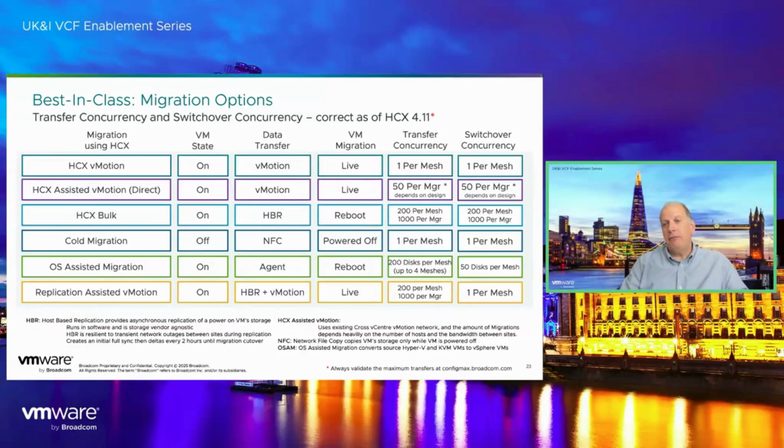So if I've got a large number of VMs that I want to migrate in a minimal amount of time, I can do the host-based replication in advance and then do zero downtime. I don't need a reboot to migrate a large number of VMs. As you can see, I can do 200 VMs per service mesh, up to 1,000 VMs concurrently. I'm going to do a serial copy of a VM, which is going to be the delta based on the replication up to 2 hours ago. So it's a very quick way of doing that.